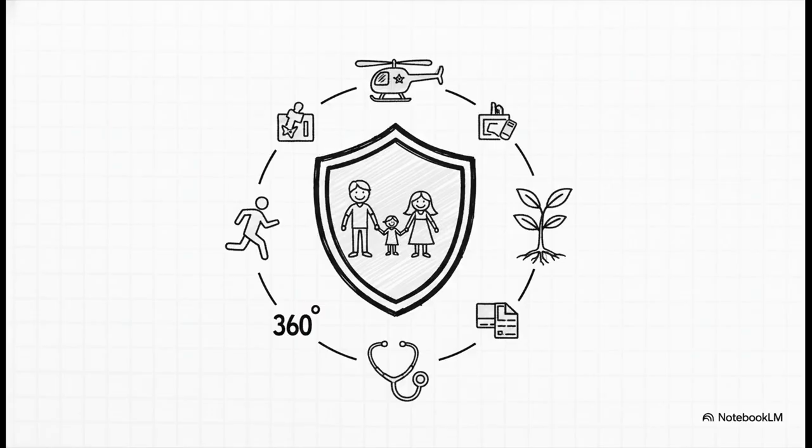So, when you pull it all together, what do we got? Well, Medicare Premier is really designed to be a complete 360-degree shield. It's got your back in a major emergency, it supports your family as it grows, helps with the day-to-day stuff, and even rewards you for staying well. It is truly built for total peace of mind.